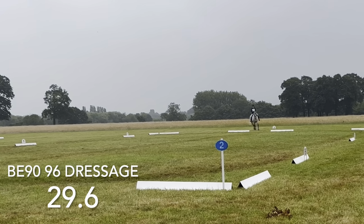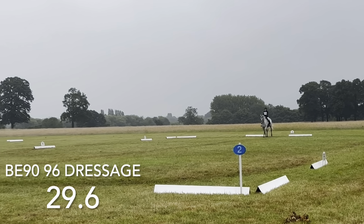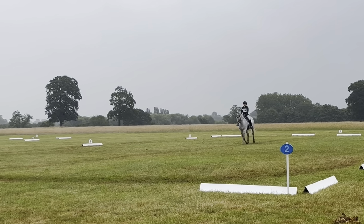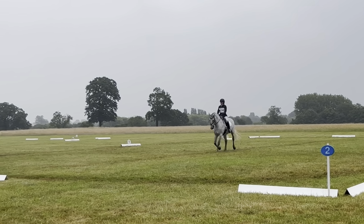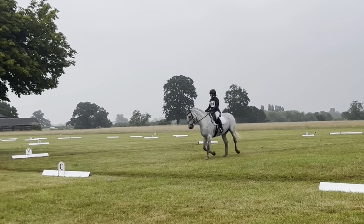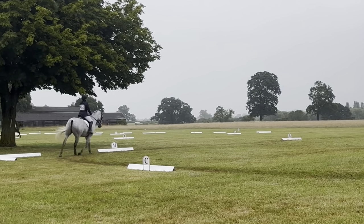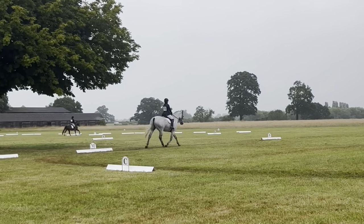Right then, let's take a look at this dressage test from Saturday. Now that's quite a smart centre line, I mean you can't complain that much about that. Maybe jumping onto his left shoulder a little, but a good smooth turn. Nice impression to start off the test.